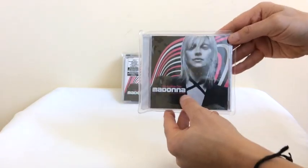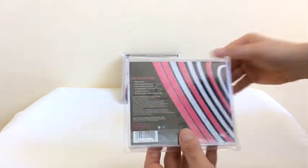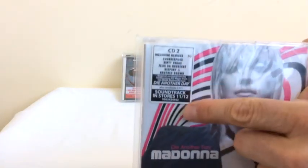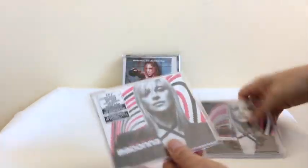Now, I believe this is the Australian edition. The track listing very similar to the American release. But then the second issue released in Australia has a special song hype sticker, as you can see there. And it does have different tracks on there.